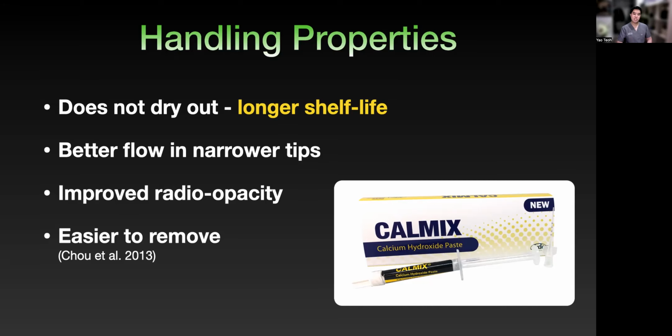But with CALMIX, they generally have a longer shelf life because there's no water in it, so it doesn't dry out. Again, it doesn't clump up, unlike pulp dent, which uses methyl cellulose, a very clumpy, gluggy material. It flows better into narrower tubes, so we can use really narrow tubes that allow us to place them into the apical thirds of the root canal, which is where we really want them. That's where you can kill all the bacteria in the apical dentinal tubules, which are a lot finer and smaller. It's got improved radiopacity.